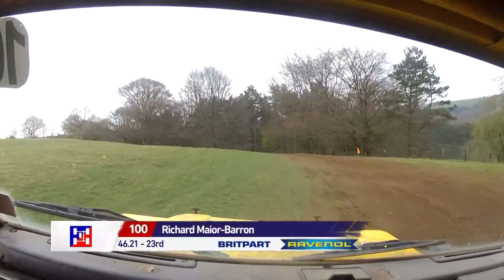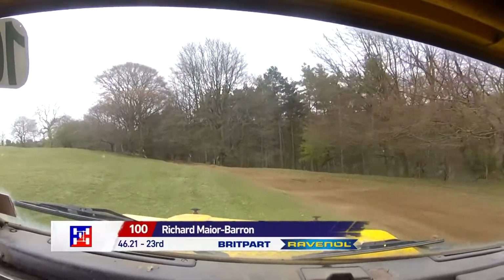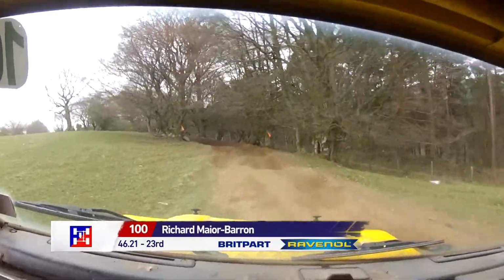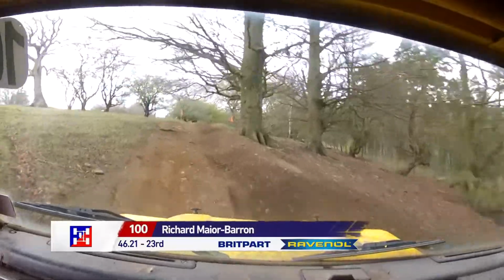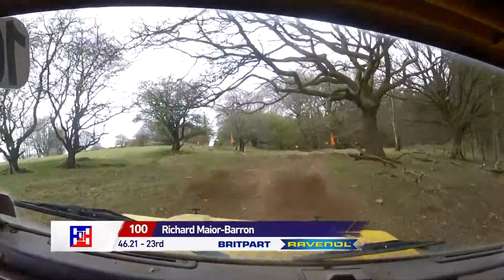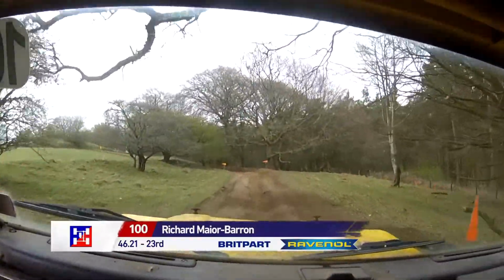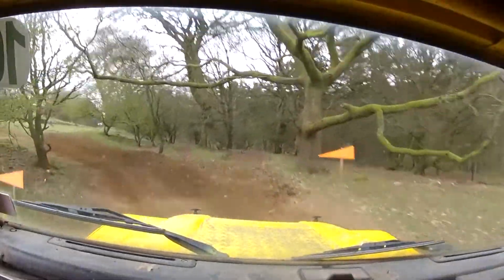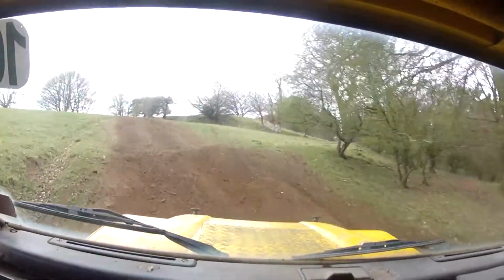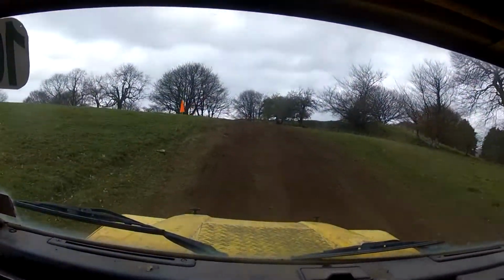Whilst it was disappointing to see so many Class 1 competitors hitting trouble through the mid part of the day, one driver was perhaps breathing a slight sigh of relief. Richard Mayer-Barron was now the comfortable Class 1 leader, in part as a result of other people falling by the wayside. However, his pace had been strong in the early stages before he was able to take it a little easier through the second half of the event.